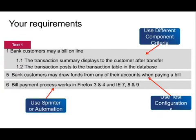And how can we do this using what we've just talked about, using business process testing? Well, test 1 would take up requirement 1, requirement 5, and requirement 6. So bank customers must pay a bill online. The transaction summary displays to the customer after transfer, etc. This is just a case of defining the different components that you want to test with. So one test with different components.